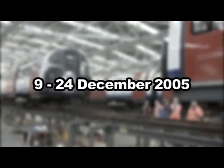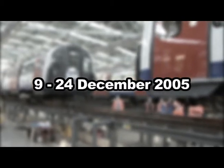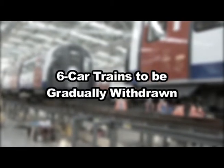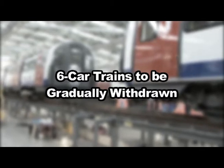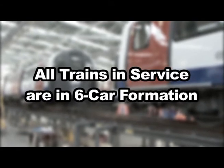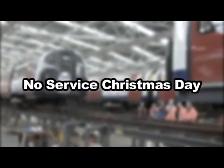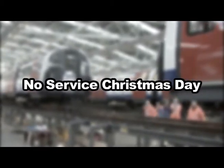This phase runs from Sunday the 9th of December to Saturday the 24th of December and will see the peak service strategically reduced as the 6-car trains are gradually withdrawn from passenger service for conversion. It should be noted though that all Jubilee Line trains in passenger service during this phase will be in 6-car formation. As always, there will be no service on Christmas Day, but this phase concerns the continuing closure of the Jubilee Line from Boxing Day, the 26th of December, to Friday the 30th of December inclusive.